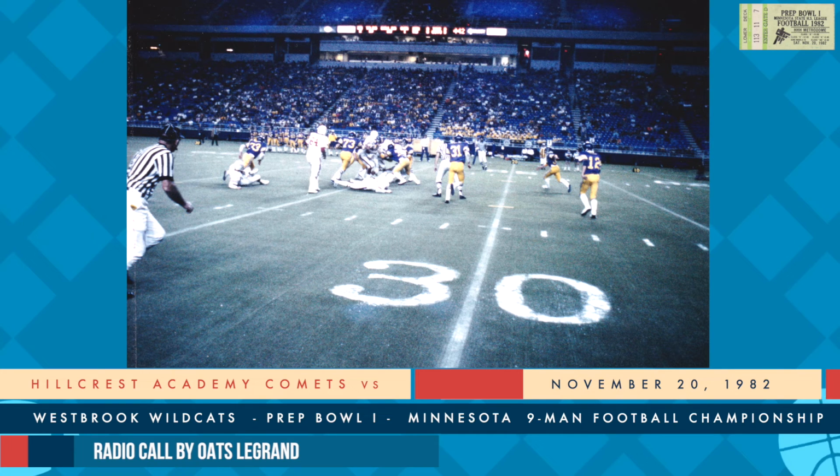Hillcrest coming up over the ball. Nilsson back in punt formation. Let's see how they line up. Look out for the short snap to Bang. Fourth and about 1.5 yards. You're down by 20.